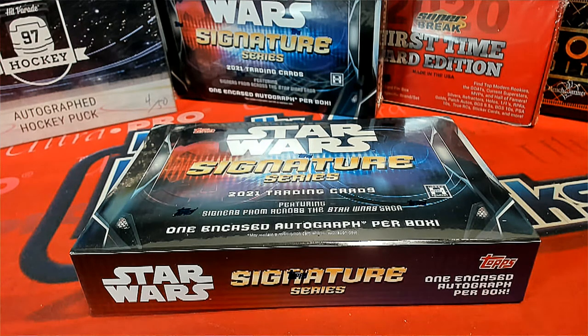All right, guys, this is 2021 Topps Star Wars Signature Series Box Number 110. Look out, and let's get you in the break. Here we go, guys. Good luck.